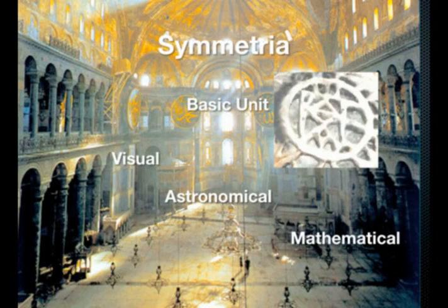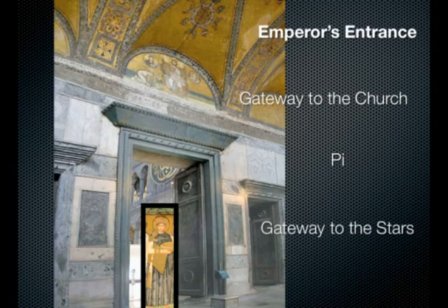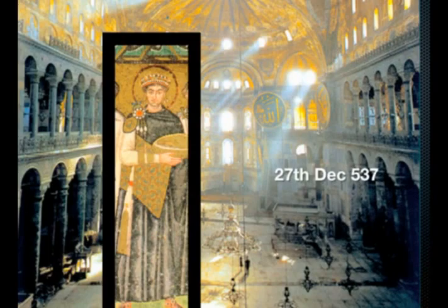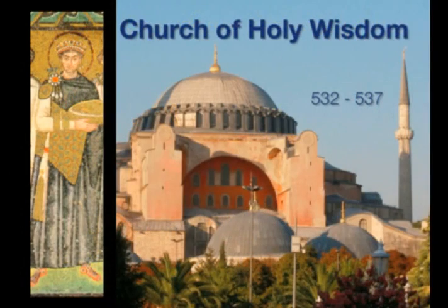The design was breathtaking in its intellectual scope, achieving a perfection of balance and harmony unrivaled. So, the emperor's entrance was not just a gateway to the church. Via Pi, it was a mathematical link which gave him a gateway to the heavens. King Solomon was renowned for his wisdom. Is it any wonder that Justinian burst from his procession and declared, "O Solomon, I have outdone thee"? And is it any wonder that he named his masterpiece the Church of Holy Wisdom?